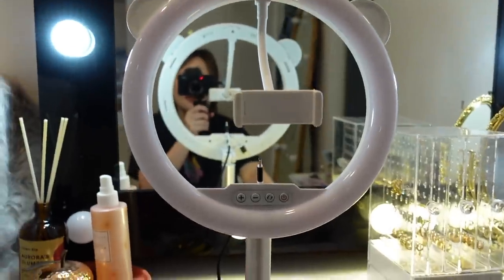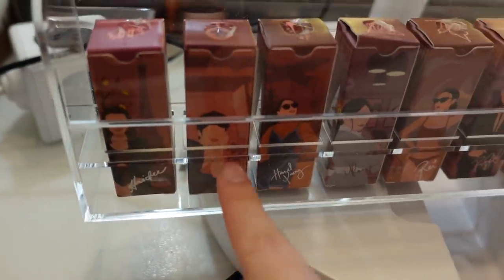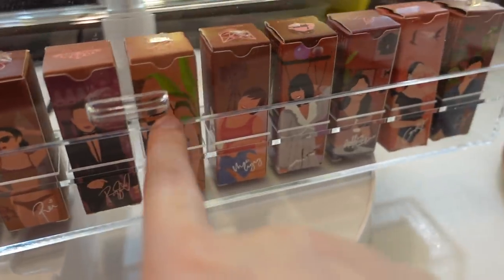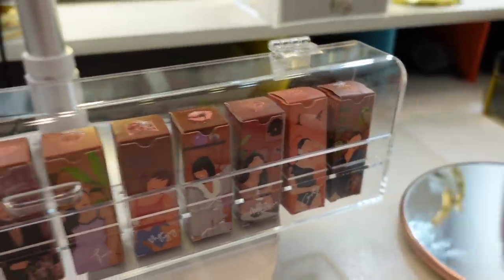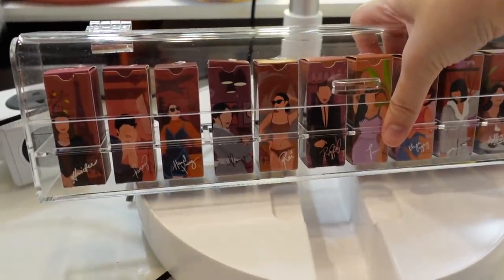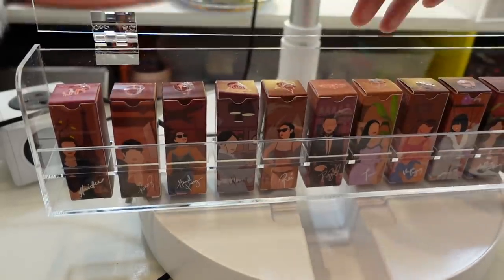Sorry, it's on top of my ring light kasi I took a video kanina for IG stories. There's Mommy Haidee, there's Kenny, there's Hazel, there's Ate Raiza, there's Ray, there's Raf, there's Toni, there's May, there's Lou, there's me, there's Angel, and there's Rai. So this whole set is 2,388 pesos. For 12 lipsticks, and it comes with this beautiful case as well.